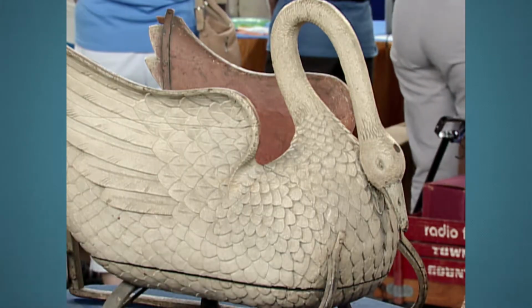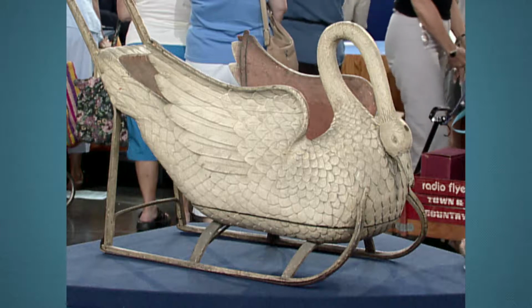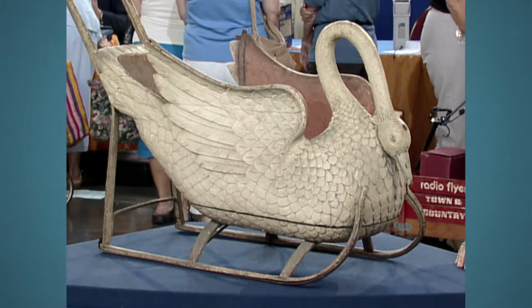What we have here is the child's sled. 30 years ago, we would have said it's unique. But about 20 years ago, another sled, same form, surfaced. It was literally surreal. I don't want to get too emotional here, but it was a surreal experience that this could possibly be happening.